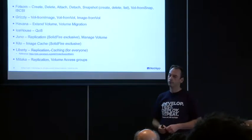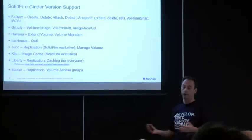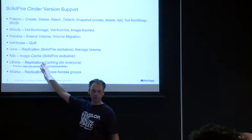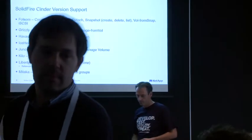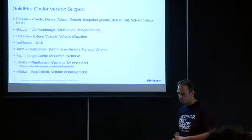But many of the functions we put in the Cinder driver are SolidFire first, and then a release later, they're either removed because the community decided to do it differently, or they are exposed to other vendors as well. So in this case, up until the Mitaka release, we're adding multi-attached volumes and replication, for example.